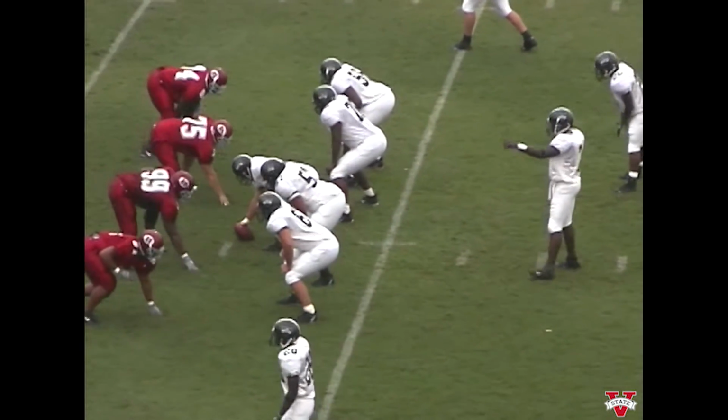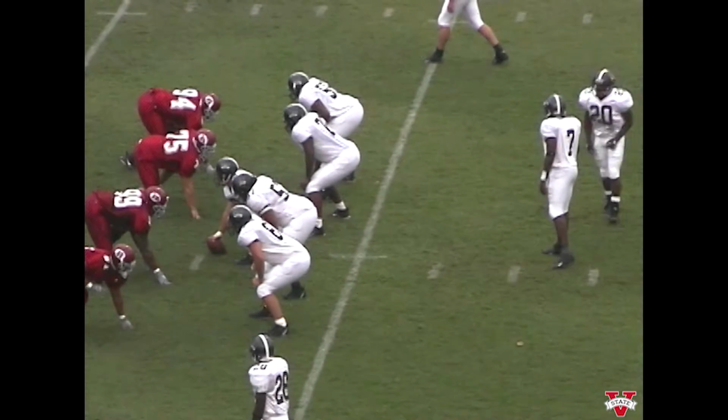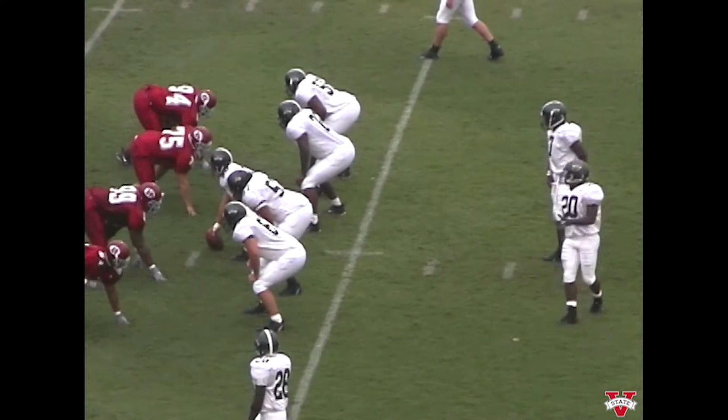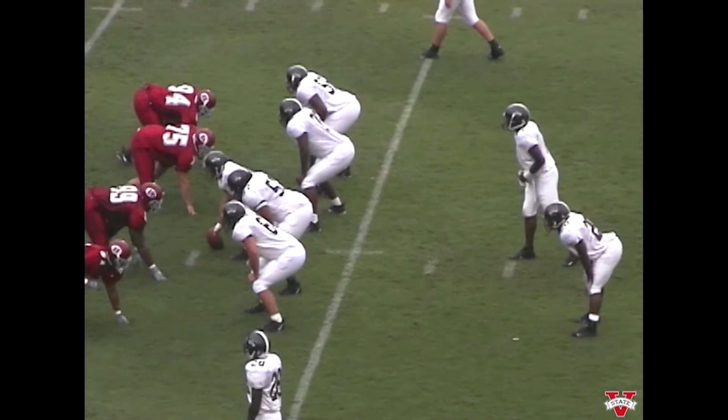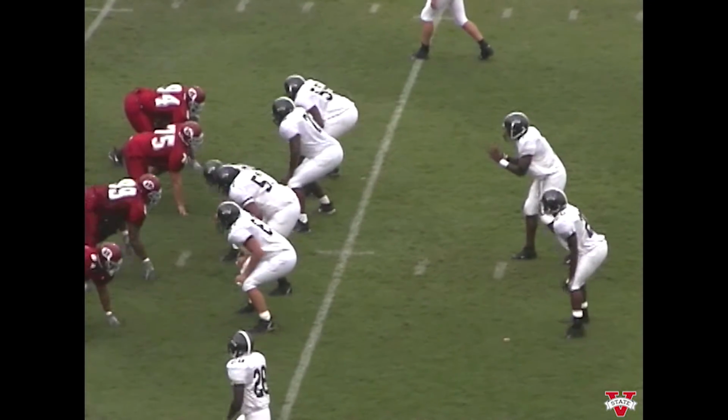So we're going to go two receivers each side of the field. Tyrone moves to the far side of his quarterback, and that moves him back onto the near side of the field, which is the press box side, on first and 10 for the Blazers at their 38-yard line. We stopped them three and out.